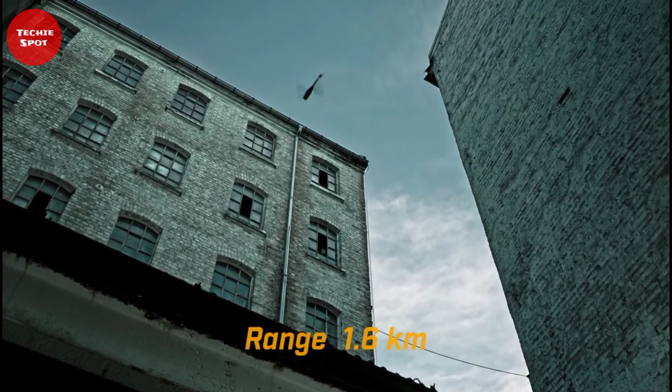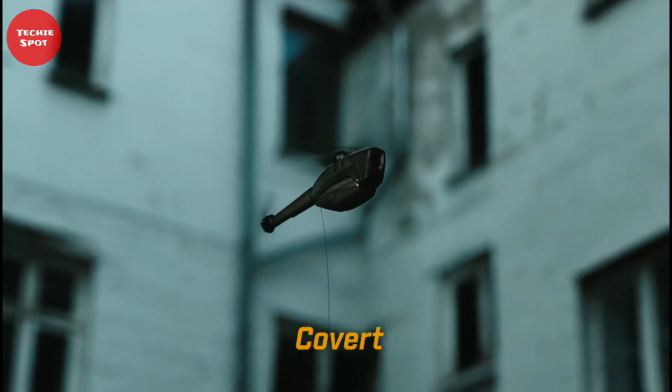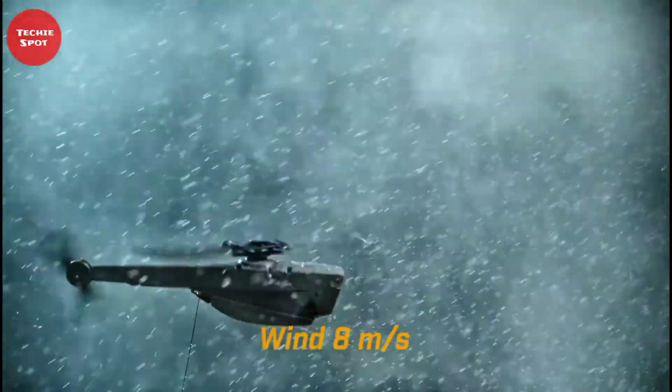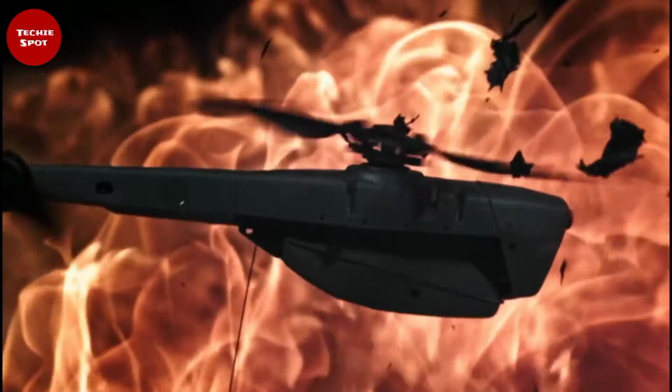From a range of up to 1,000 meters, Black Hornet can be controlled using a joystick device. It's lightweight and pocket-sized, so it can be carried from place to place, and in addition, it can withstand all weather conditions, whether stormy, rainy, snowy, or windy.